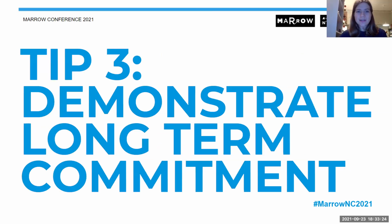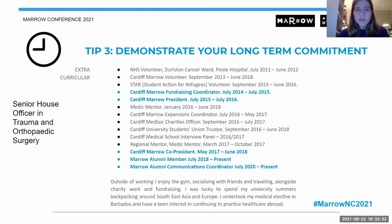So that leads to tip 3, which is demonstrate long-term commitment. This one is maybe a bit more relevant for people applying to be doctors or something, because you may not know this, I didn't before, but they don't really have a normal CV. They just have to list everything they've done, so they can't explain it that much. But someone on the committee is also a doctor, and she's managed to still show how involved she was with Marrow, even with just bullet points where she can't describe it.